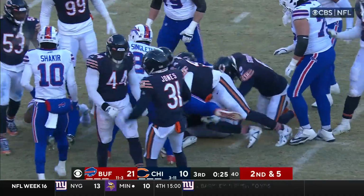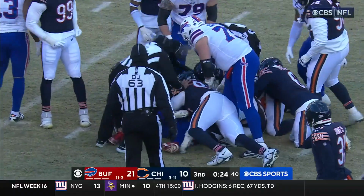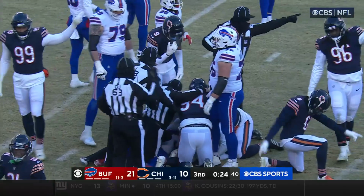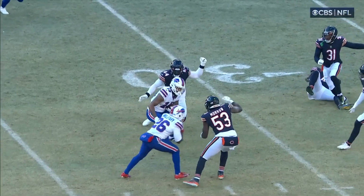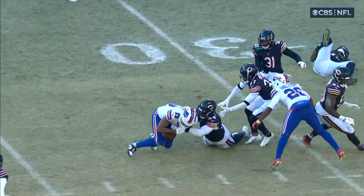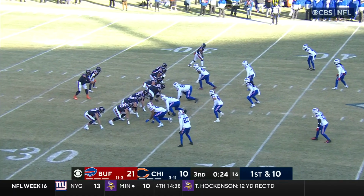The Bears say they have it. I think the question is, did his left knee, the ball, was it moving before his left knee? The officials say it belongs to the Bears, but let's take a look. Oh yeah, look, the ball is moving. There's no doubt about it.